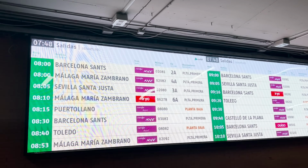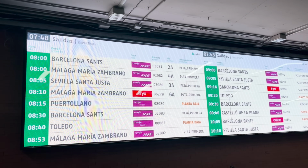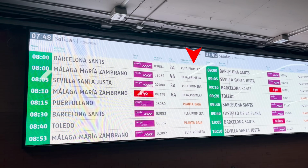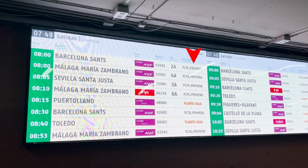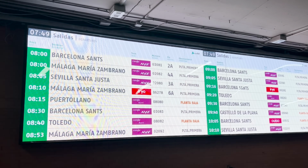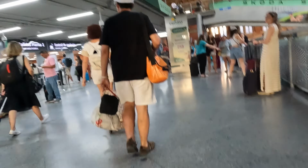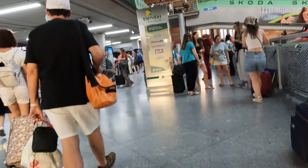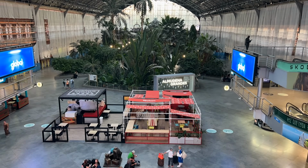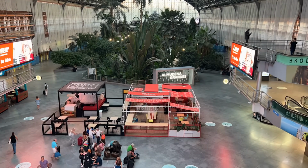Most of the flagship high-speed services depart from the Planta Primera, or upper floor, as our train to Barcelona does. Renfe's lower Avant-branded trains tend to depart from the Planta Baja, or lower floor. This means a quick trip up the escalators to access the platforms, where we can see it's incredibly busy, though the ground floor didn't appear to be the same, despite the high-speed and commuter stations exceeding 100 million passengers a year in normal traffic.